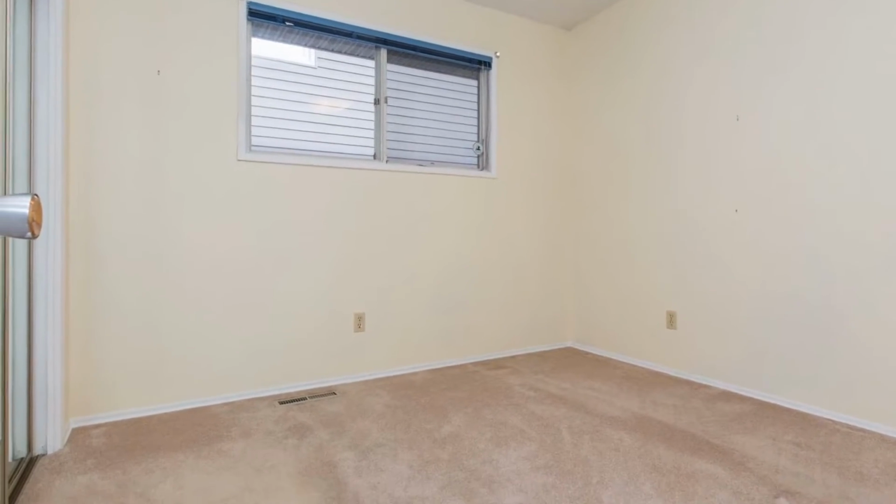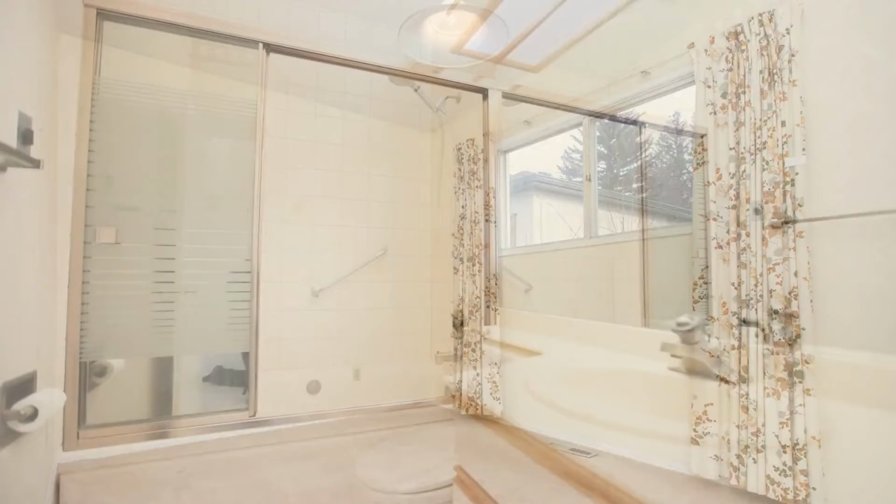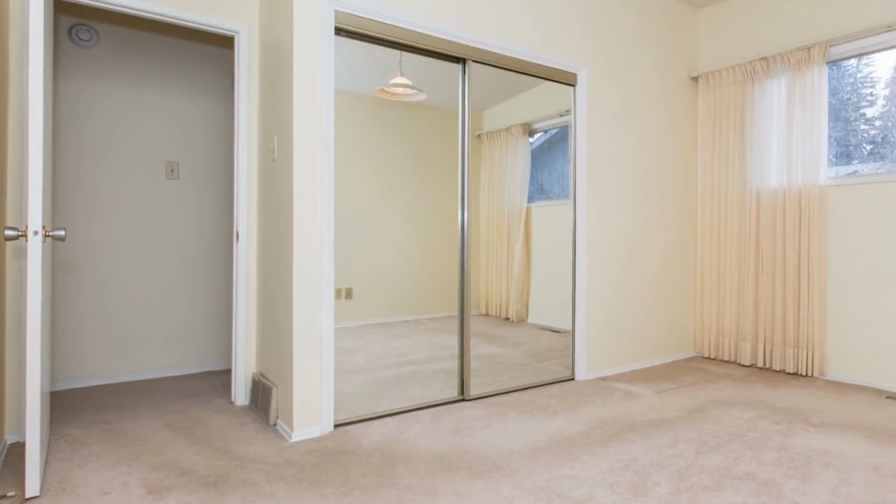There are two good-sized bedrooms upstairs, each with a large closet, and the master bedroom has a large double closet and a renovated two-piece bathroom.